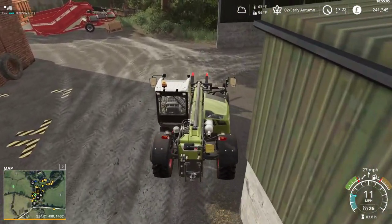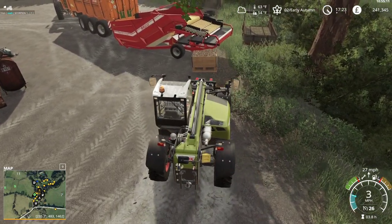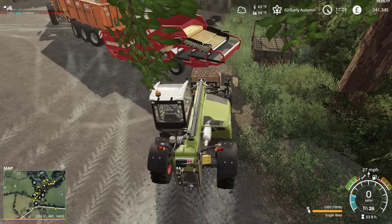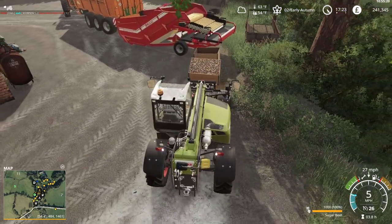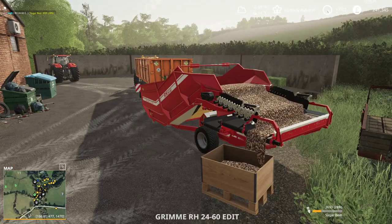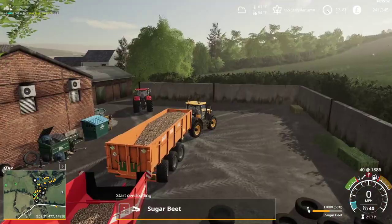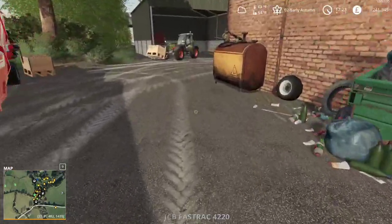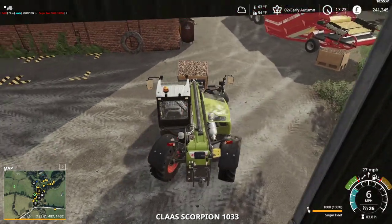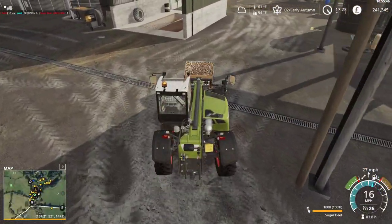I don't know how much we have left in the crate creating device. I know we have, what was it, 17,000 left in the tipper. Let's go and check. We're down to 3,000 there, and we are 17,000. Yeah, so there's a full tip plus a bit more to do the full trailer.